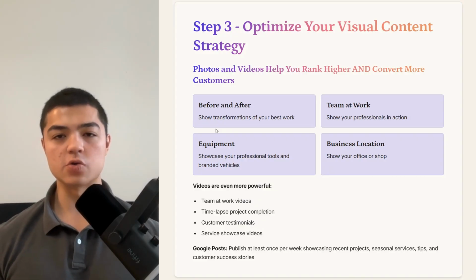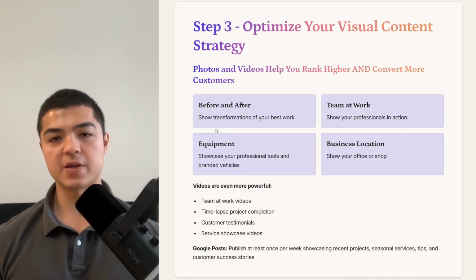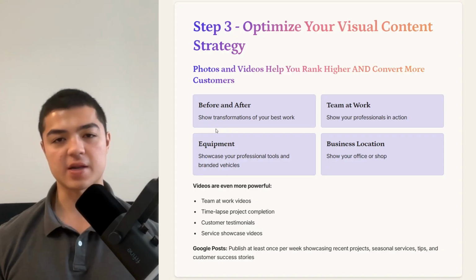You should also be using Google Posts on your profile. So these are mini updates that you can publish directly to your profile, similar to social media posts. You should be publishing Google Posts at least once per week, and they should include photos, relevant landscaping keywords, and links to your website. Your Google Posts should showcase recent projects, promote seasonal services, share landscaping tips, announce special offers, and highlight customer success stories.